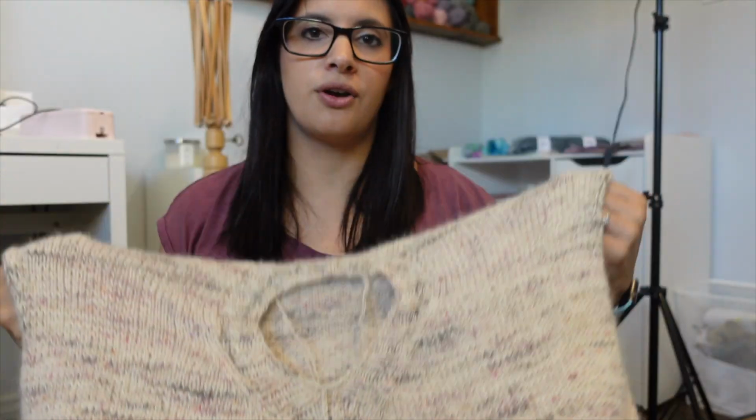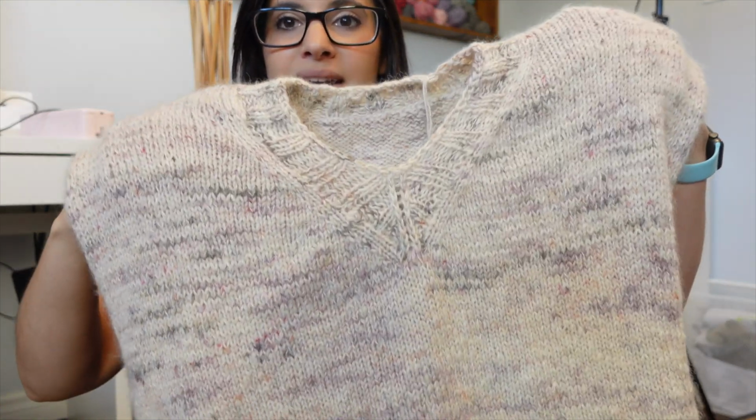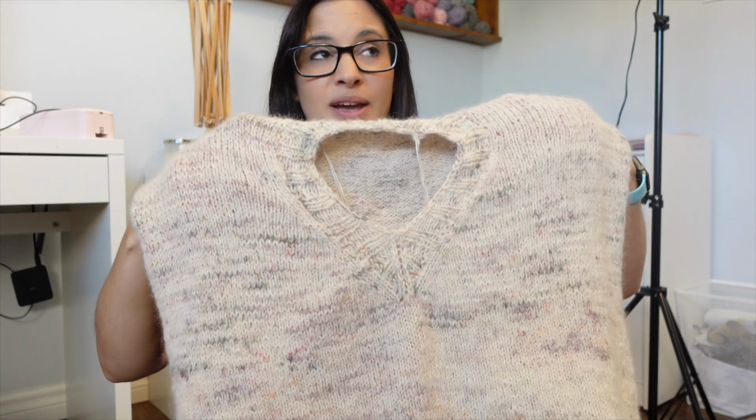If you're not sure on how to work with Suri and the difference between mohair and Suri, I actually uploaded a fun YouTube video that I will link here, and you can watch the difference between the two. But I personally love Suri alpaca. It's my favorite. And this pullover fits like a glove. It needs a moment to itself because it's just so glorious.